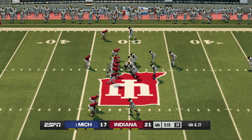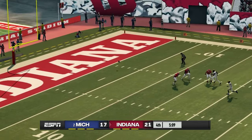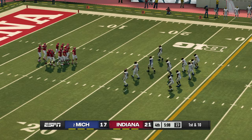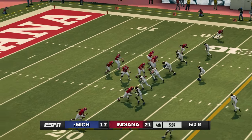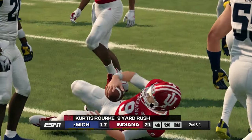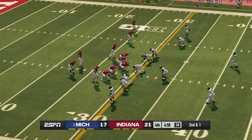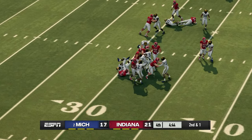This punt, if he gets it where he wants, can really change the field position of this football game. This one will go into the end zone, and they'll bring it out to the 20. You know, this is a real crucial time in the game. It could still go either way. Indiana is up four. He scrambled, and he's tackled at the 29-yard line. It's second down now, and they're just a few feet away from that first down marker. He's tackled at the 30.